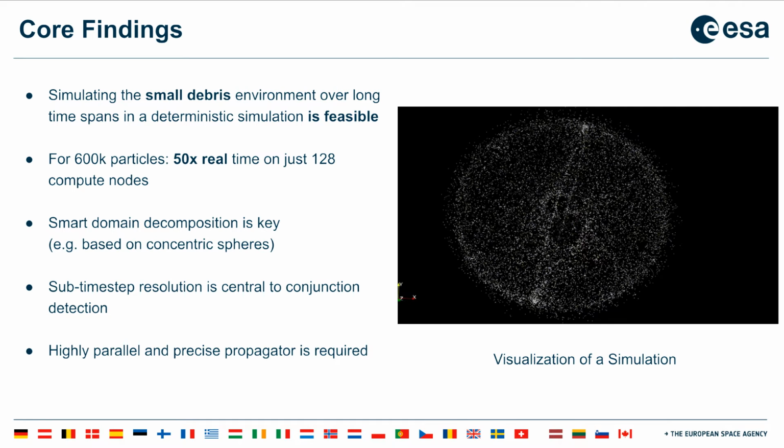The most important one first, it is definitely feasible to simulate a large small debris population over many, many years in a non-stochastic fashion. So for 600,000 particles, we could demonstrate a factor of 50 times real-time on just 128 compute nodes on a cluster with 8-year-old CPUs. Further, we saw that smart MPI domain decomposition is key, more on that however in the technical presentation. Using a sub-time-step conjunction detection algorithm greatly helped us with achieving the required accuracy while maintaining the speed of our simulation. And finally, a highly parallel and precise propagator is required to also keep up with the speed requirements.